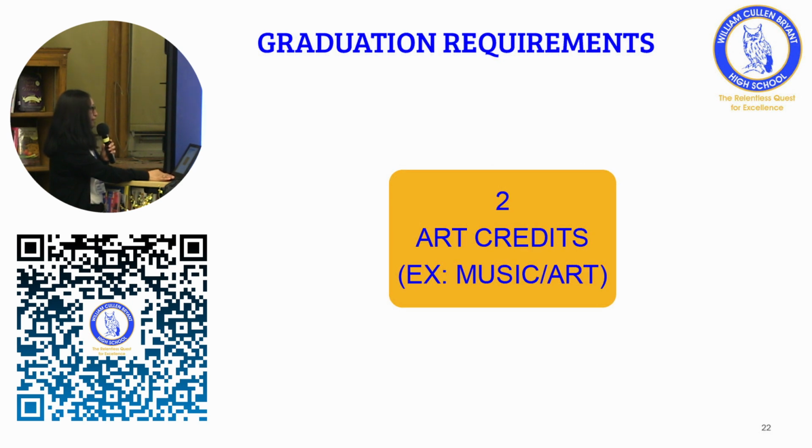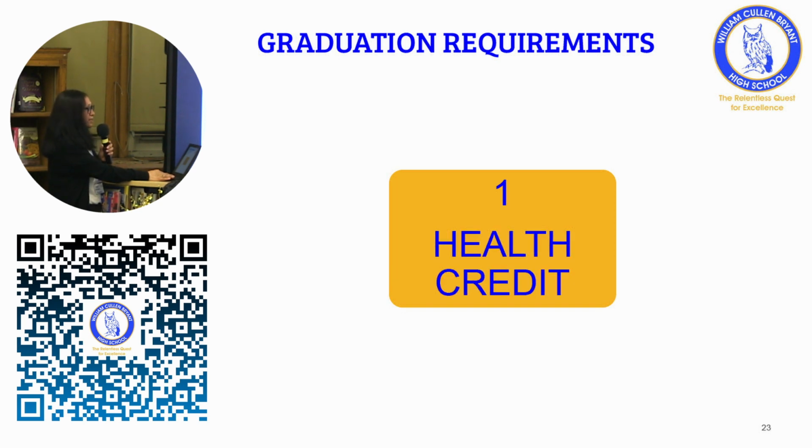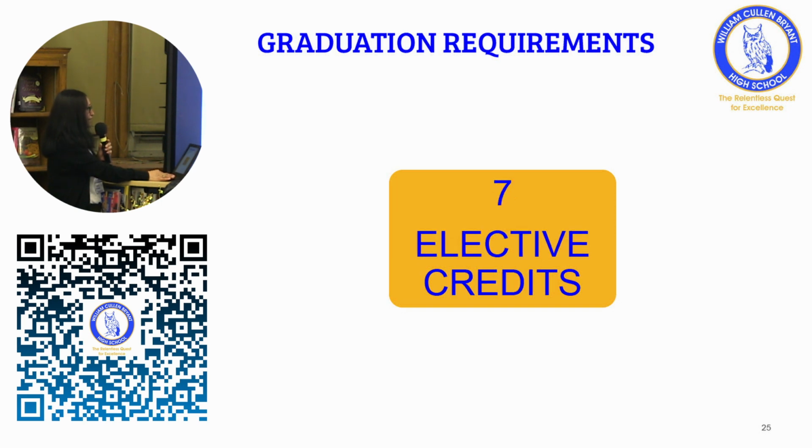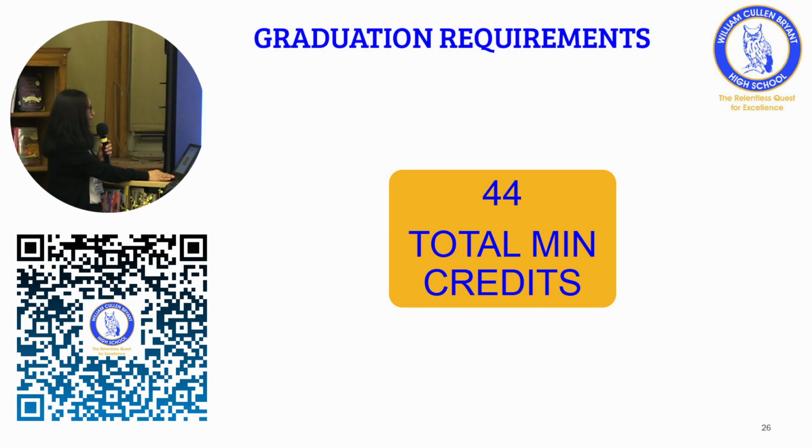They also need 2 art credits. It could be music, it could be theater, it could be dance. They need 1 year, 1 credit of health. That class is usually given with gym at the same time. They need 4 years of physical education, 4 credits. They need 7 elective credits. Those could be any additional subject from what we already mentioned. That makes a total of 44.